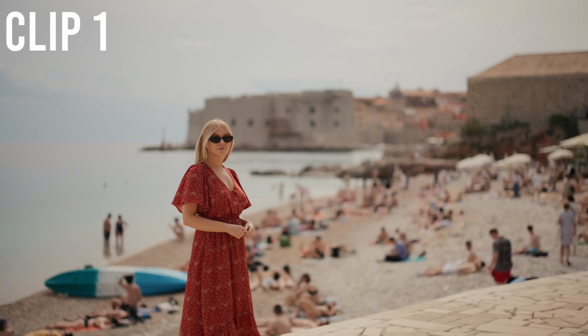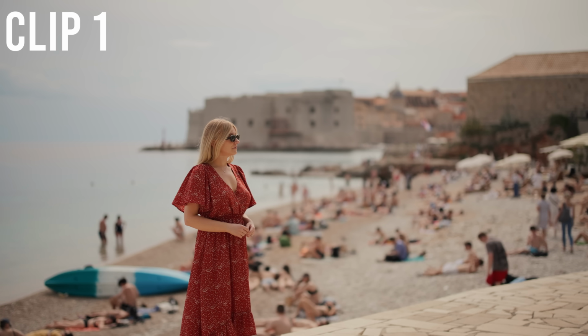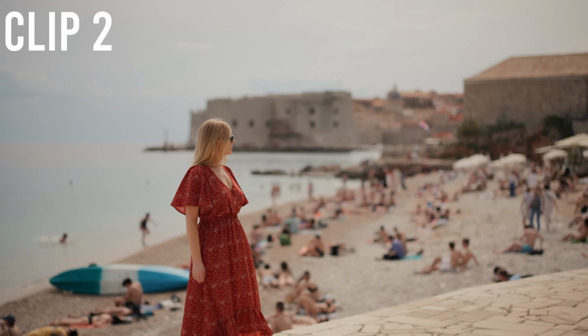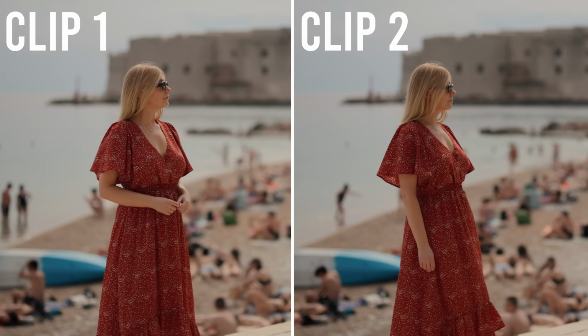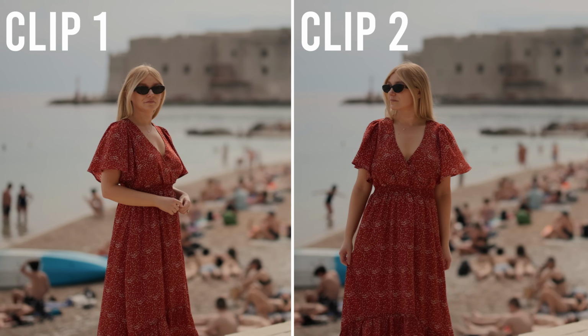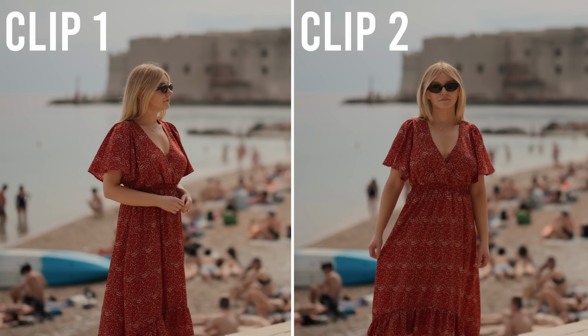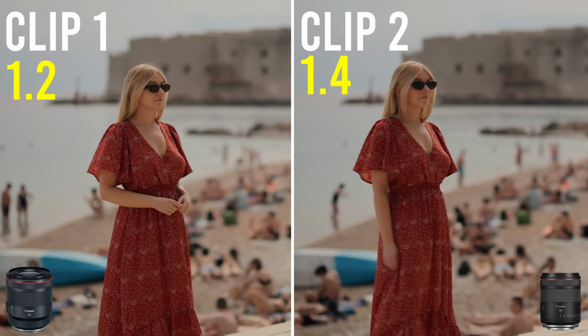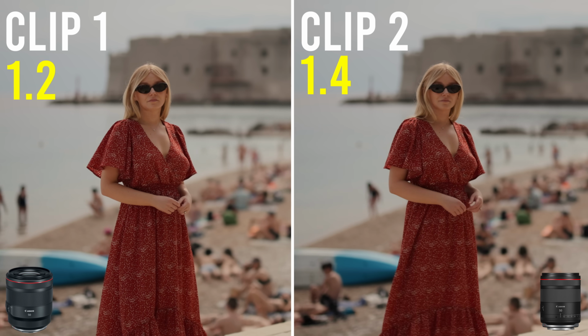All right, now to finish off, do you think you could spot the difference in a video clip? Take a look at each of these clips and let me know which one of these was filmed at f1.2. So I think again this is really tough to spot, but it's the f1.2 clip on the left. And it's given away by having a slightly less contrasty out of focus background.